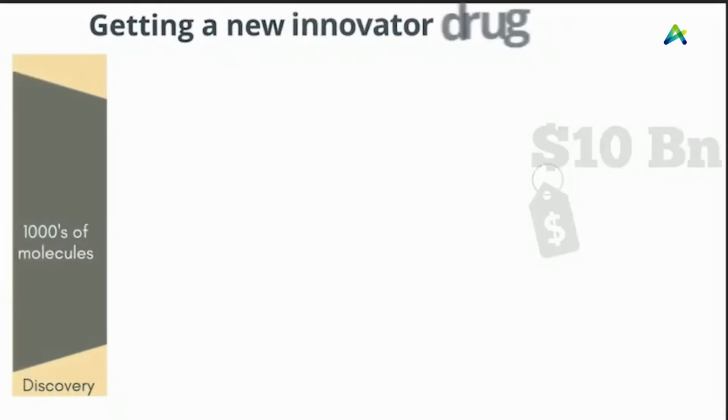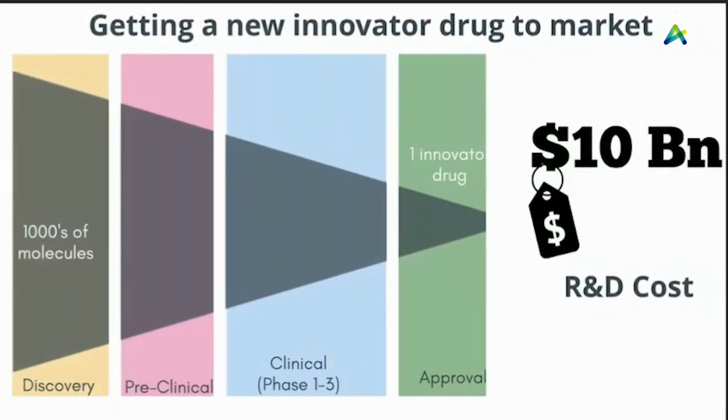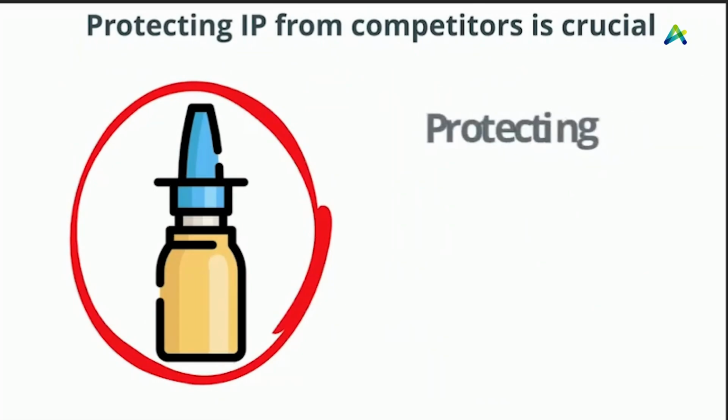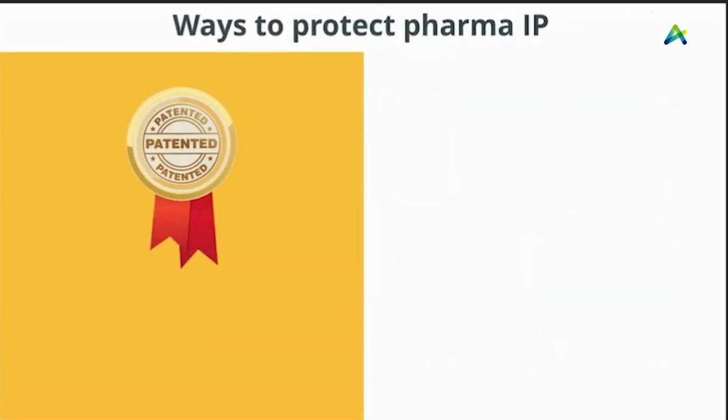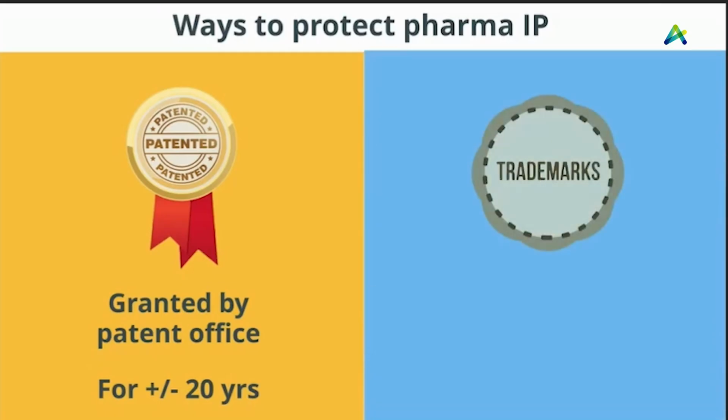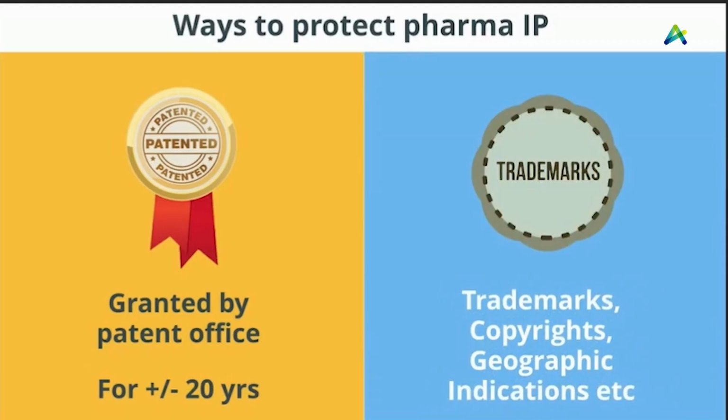Innovator drug companies spend billions of dollars on R&D to bring a new drug to market. So protecting a newly launched drug's intellectual property, or IP, from copycats is crucial to recouping these investments and turning a profit. Protecting pharmaceutical intellectual property is most often done through patents granted by each country's patent office for IP protection lasting around 20 years, and less commonly through trademarks and other means of protection.